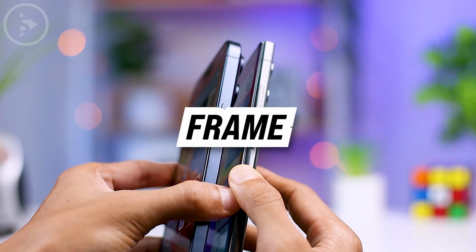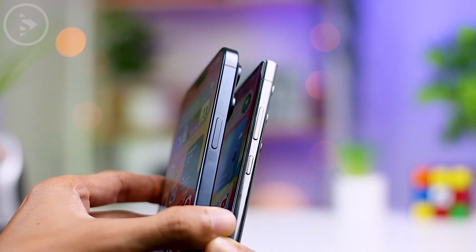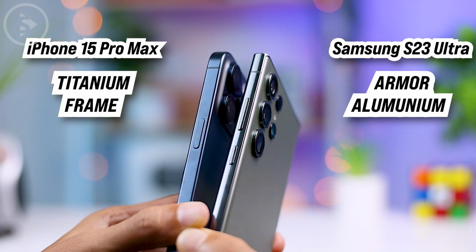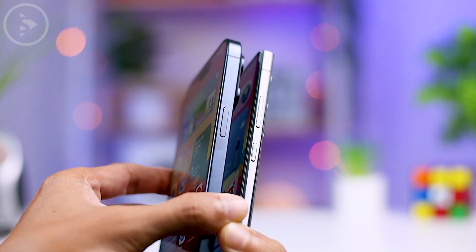For build quality, especially in the frame section, the iPhone 15 Pro Max has upgraded the material by using a titanium frame, while the frame on the S23 Ultra uses an armor aluminum frame. It is possible that it will be replaced with a titanium frame in the next S24 Ultra series.